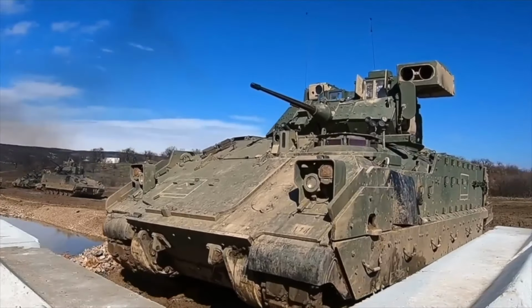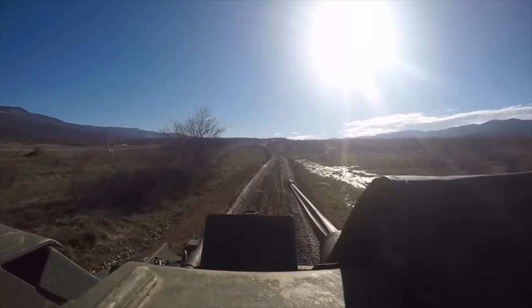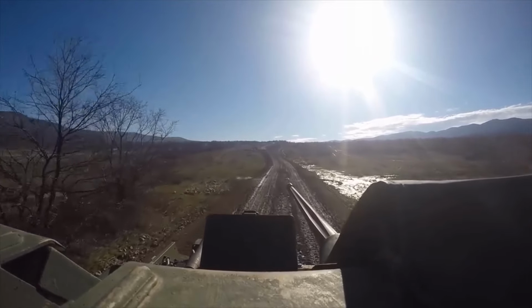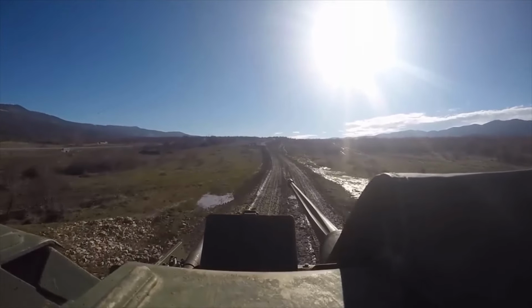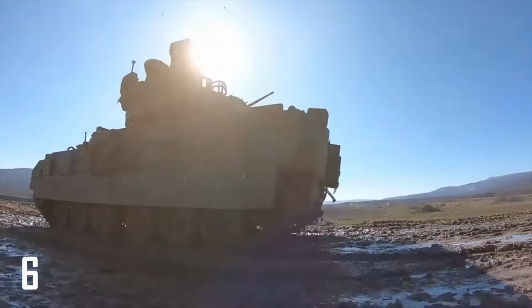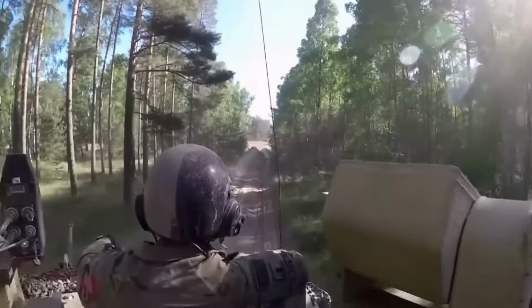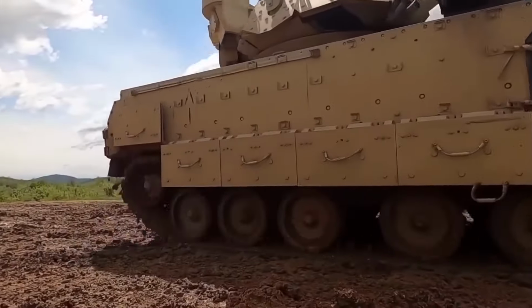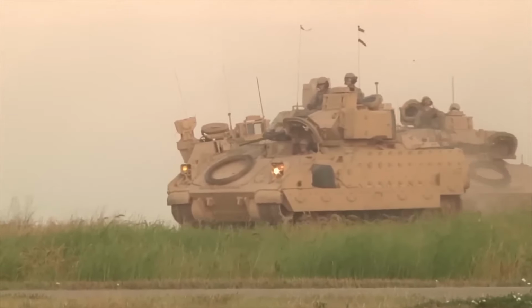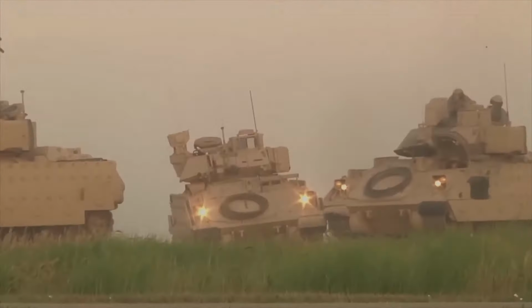The Bradley is equipped with active defense systems including anti-tank missile detection and interception systems, which significantly increases the survival of the vehicle on the battlefield. In addition to its high firepower and protection, the Bradley is characterized by excellent maneuverability. The 600 horsepower diesel engine allows the vehicle to reach speeds of up to 34 miles per hour on the highway and overcome various types of obstacles, including water barriers. This allows Bradley to respond quickly to changing conditions and move to the right places to provide support.